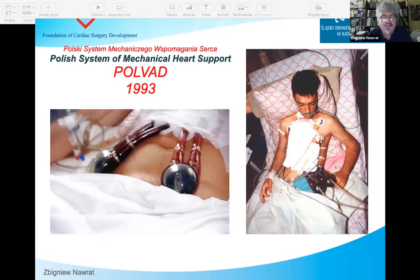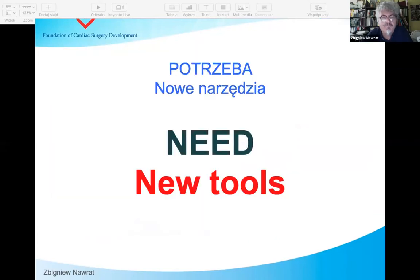heart transplantation. Regarding our clinical expertise, about 400 patients were supported by this ventricular device, and the longest time was two years for one patient. And I think that it was a good design.